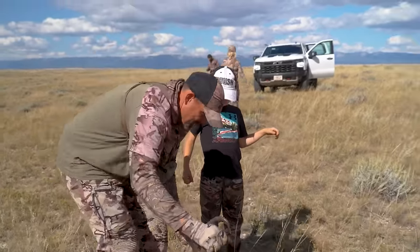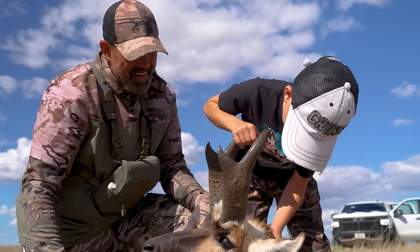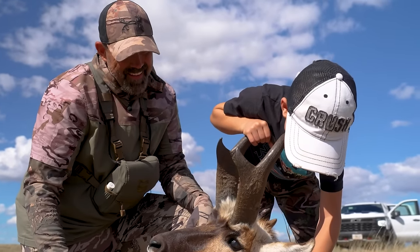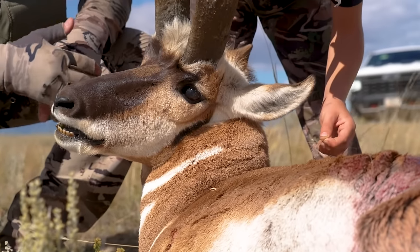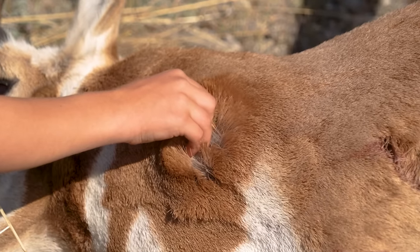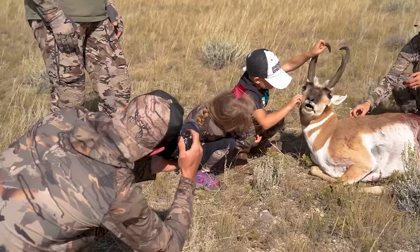Look at those cool horns on him. Isn't that hair neat? It comes right out. If you pull it, it comes right out. It's for if a coyote or something grabs them, the hair comes right out. And it just grows right back.